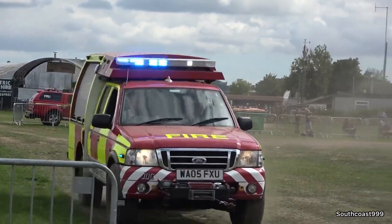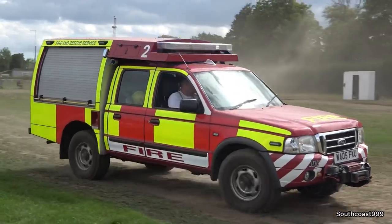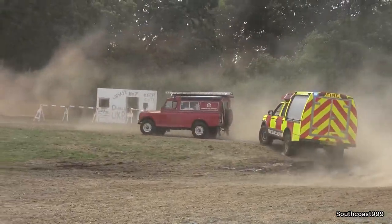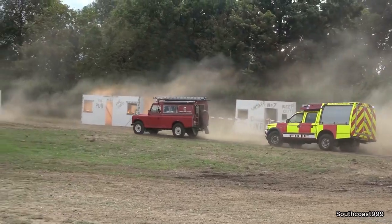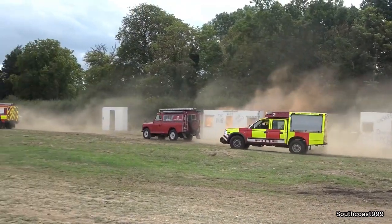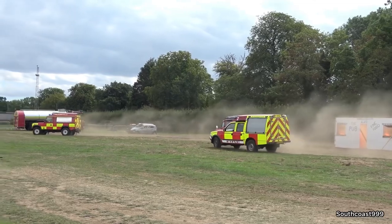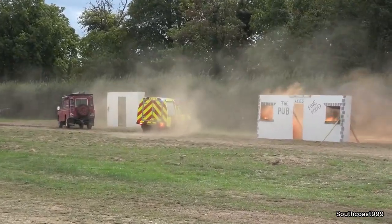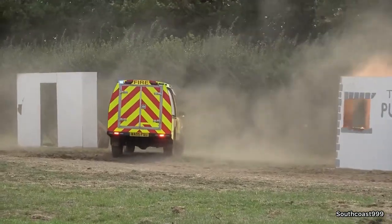Or to anybody that may be still in the pub. Because there may very well be trying to pull a pipe. You know what it's like. But a warm pipe is no good to anybody. So they will now position their vehicles so that they can fight and tackle this fire.